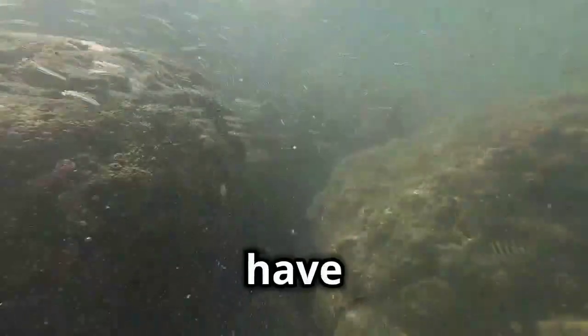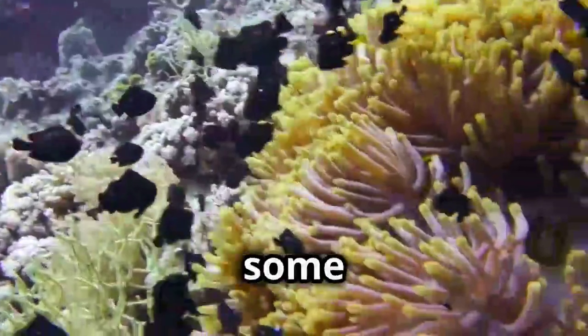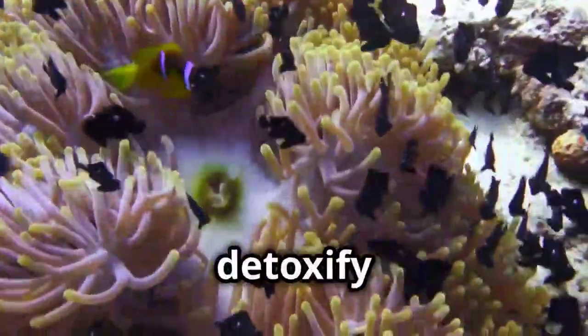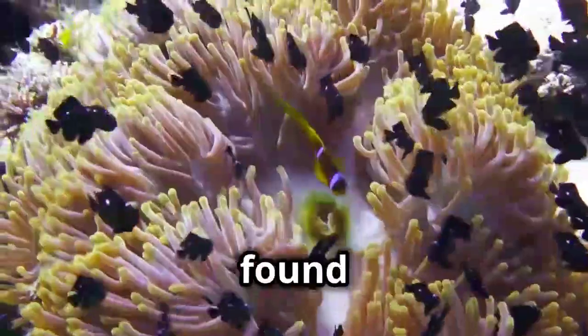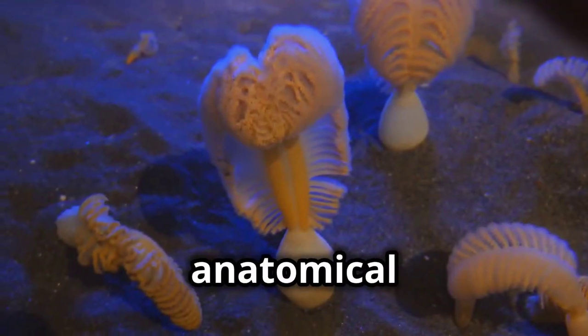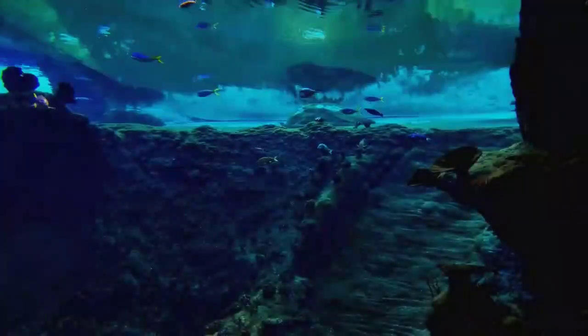Cold seep organisms have adaptations for surviving in this unique environment. For example, some species have specialized symbiotic relationships with bacteria that allow them to detoxify the toxic chemicals found in seep fluids. Others have unique anatomical features that help them cope with the low temperatures and high pressures.